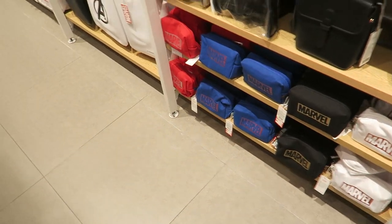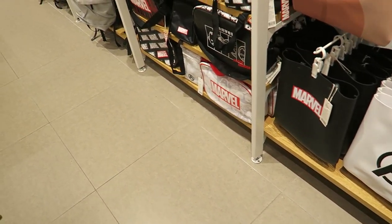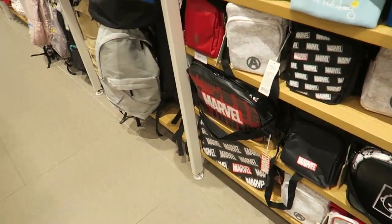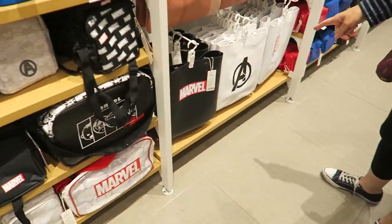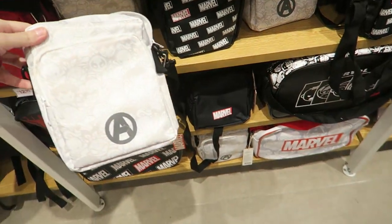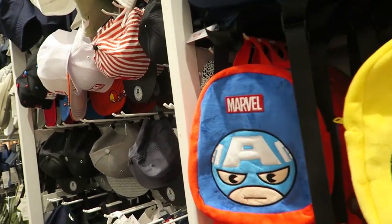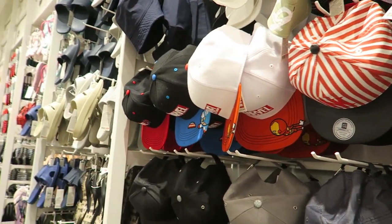More Marvel bags. Oh wow. A lot of Marvel stuff. I know, I was just gonna say, even more Marvel stuff down here. Wow, wait. Ooh. I know. Wait, and look at these crossbody little purses. Okay, wait. That's super cute. Oh my gosh, look at the hats.